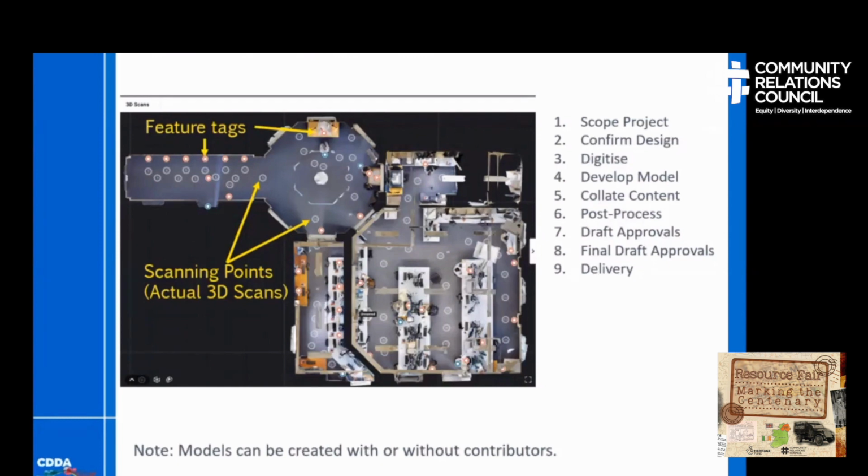We'll then develop the model and rendering of the VR model, which will take place in the CBD lab, where we'll bring together the 3D scans to create a seamless walkthrough for your location. We'll collate the content, closely work with the customer, and look at the delivery content that you would like, including videos, audios, text, pictures, etc., along with any other feature tag points you may want to include. We'll then post-process the model, combining 3D images with the supplied content. We'll then look at draft approvals and showcase to make sure that the customer is happy with the design and the aspects of the model.